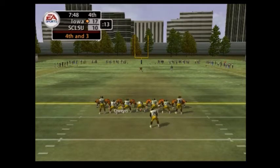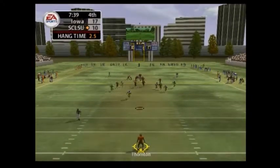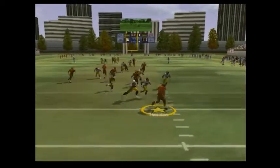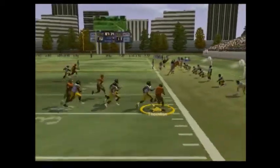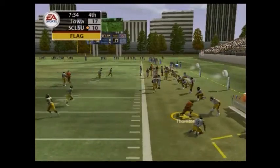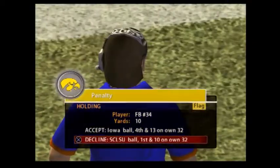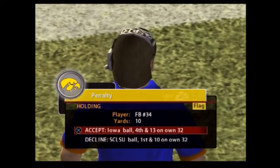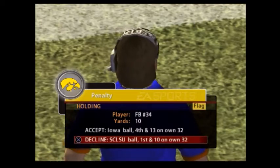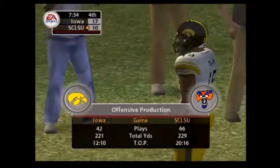Thornton awaiting the return. Number 28 gets it off. Thornton fields it at the 18. And there's a penalty on the play. Let's see who it's on. Holding on the offense. The penalty is declined. First down.